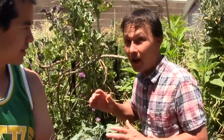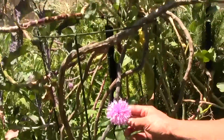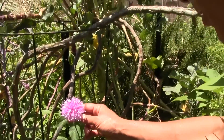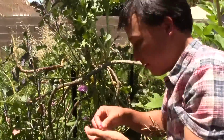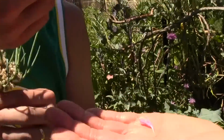All right, Benji, I got another flower for you. It's really cool. You guys see this back here? Look at that nice, beautiful flower. You would never know that that guy is edible. I don't want to pick that one because I'm going to take a picture of it later for my Instagram. But we'll pick some from down here that aren't going to be affected. Try those flowers. These are excellent for salads.